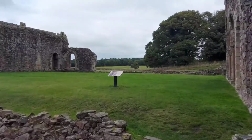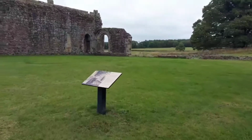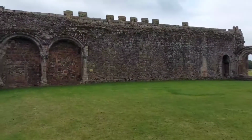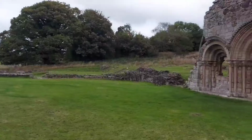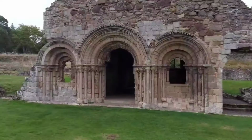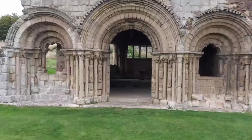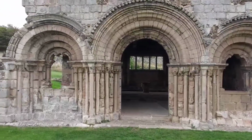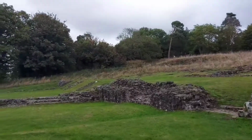And we're going to head this way. And this would have been the cloister, an area for relaxation and meditation. Got a wonderful entrance there to the three arches with engravings, where they would have done baptisms and that kind of thing. And I'll just pan round, we'll go over here and have a look.